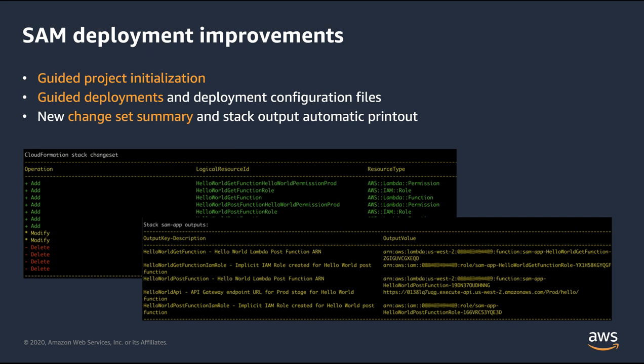And we've also integrated the new change set summary and stack output to automatically print out to the console, so you don't have to go to the CloudFormation service console to see what the outcome of your deployments actually were. So super useful and a great time saver. And we'll be continuing to do more work in this area as time goes on.